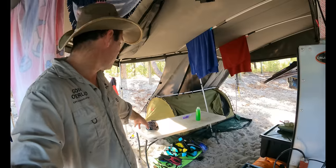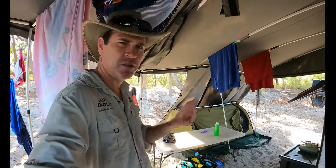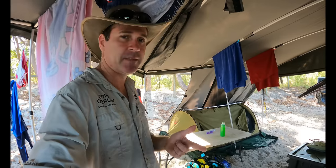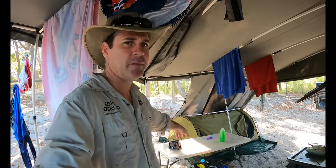So the table we've got is just a Lifetime table. You get them from Bunnings or Anaconda. I think we got that Anaconda one on sale. I actually shortened the legs on it for the kids. A table to me has got to be simple to set up, really quick to set up, easy to fold down and pack really well, and sturdy. You don't want a table blowing over in the wind. So really happy with these Lifetime tables.